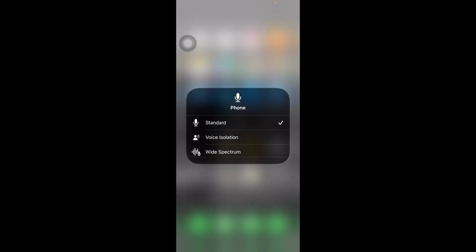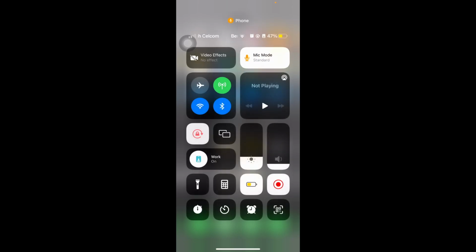Now there's mic modes. It's one of the major updates. Mic modes have three options to choose from. First one being standard, followed by voice isolation and wide spectrum. What it does is actually minimize the background noise and focus on your voice.